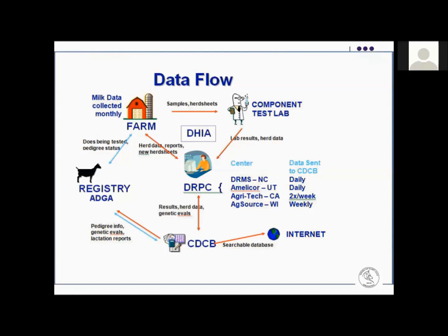for genetic evaluations. So really your relationship is with your DHIA, and it's very important to develop that, get one that you're familiar with or comfortable with, one that answers your needs, is easy to maybe get a hold of if you have questions, especially when you're new.